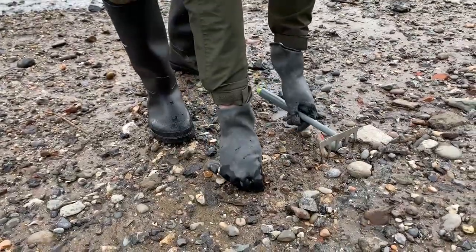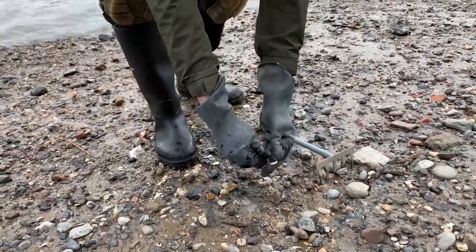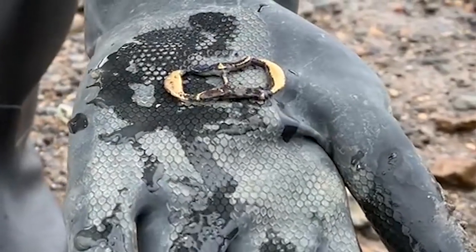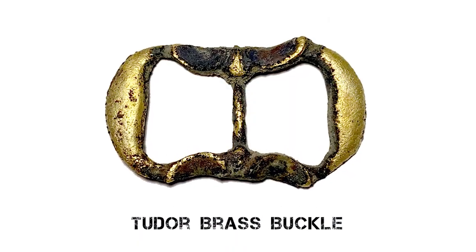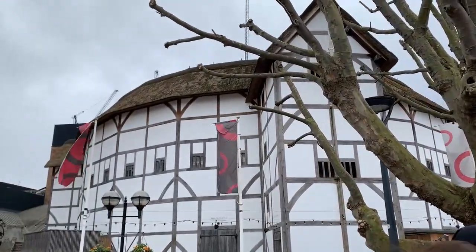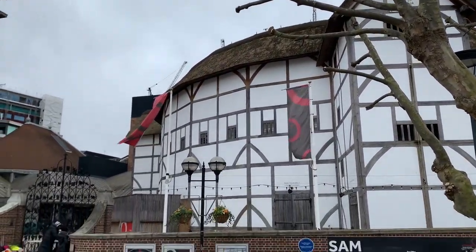Oh, look at that. Oh, wow. A Tudor buckle found right in front of the Globe Theatre. So a theater goer could have worn this and lost it on the way to the theater. Wow.